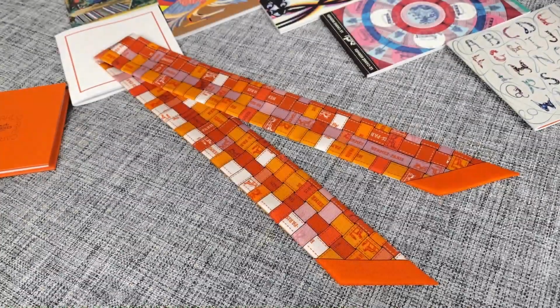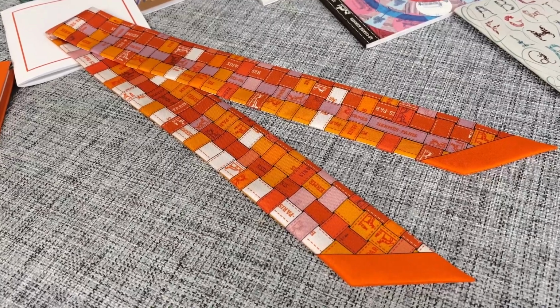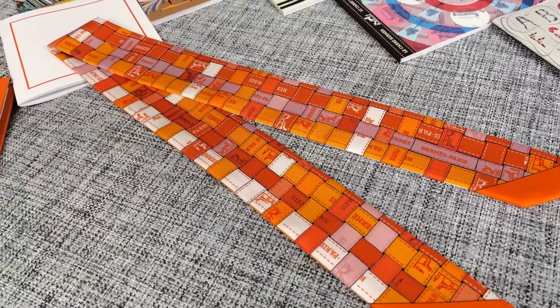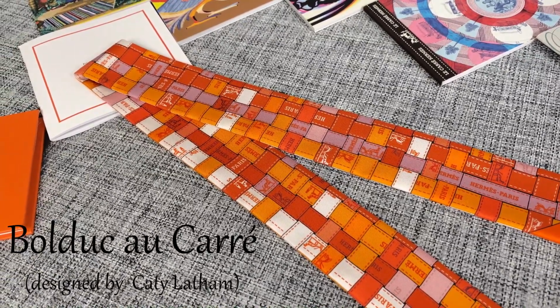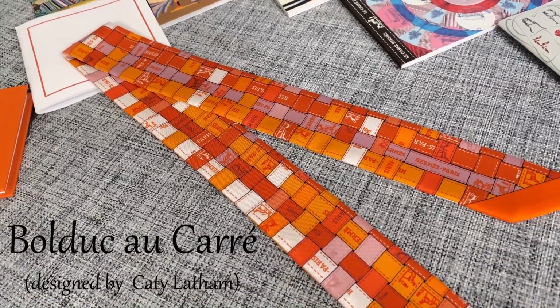And the last Hermès Twilly that I do own is this one right here. So we're back at pops of color, and when it comes to Hermès, you can't go wrong with orange, right? This design is called Bolduc au Carré. Hope I'm pronouncing that correctly. Again, the exact name and how it's spelled out will be inserted on the screen.